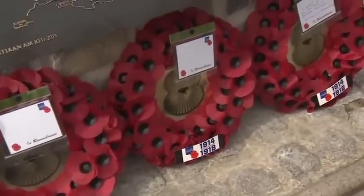Well, I think it's incredibly important that we do remember all the sacrifices that were made during World War I. This is obviously the last remaining ship from Gallipoli, and that's why it's hugely important today to see that it is now up and running, and as from tomorrow will be open to the public.